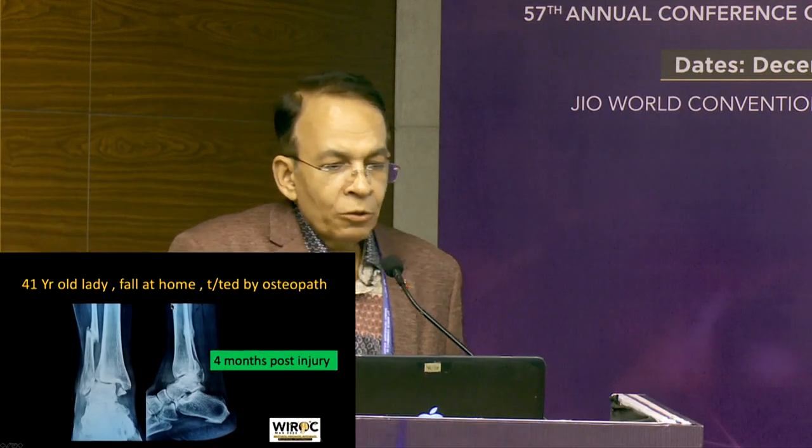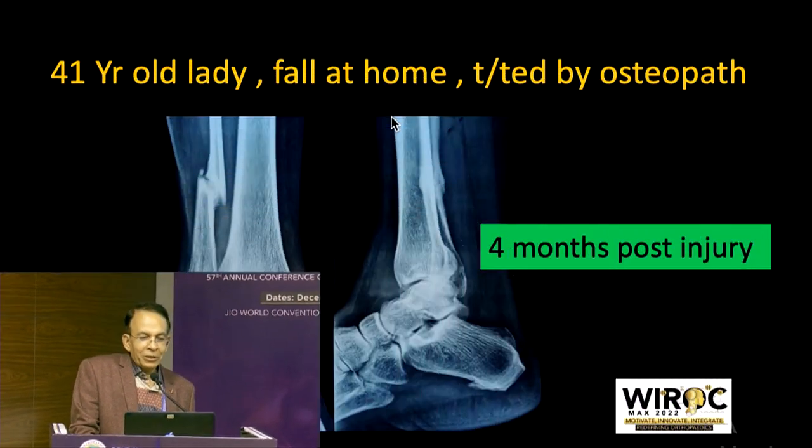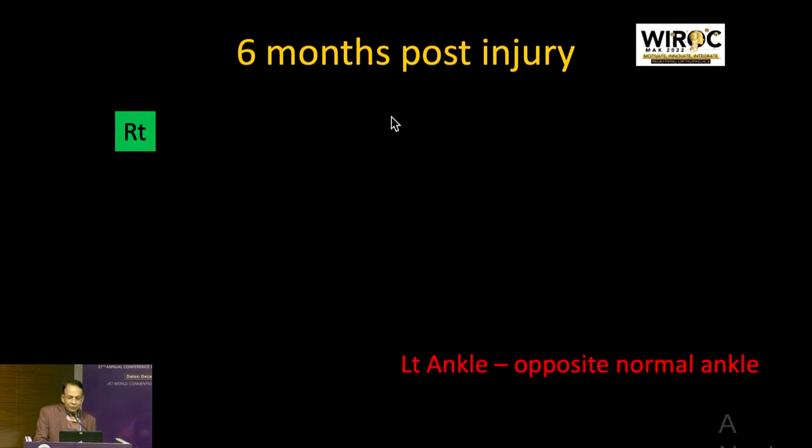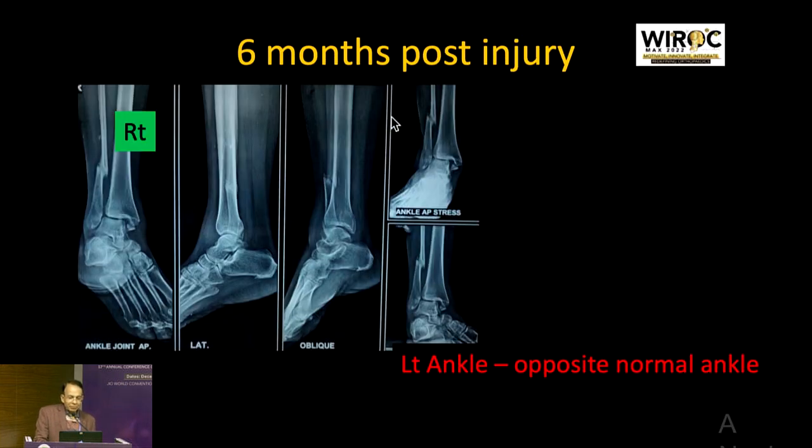This 41-year-old lady, who is a software engineer working from home in Hyderabad, had a fall at home and, at the peak of COVID, was treated by some osteopath, some splintage and other things. Four months down the line, this is her X-ray. Another 2 months passed by before she sought treatment because pain was increasing and she wasn't able to manage her activities. This is the stage I saw her.